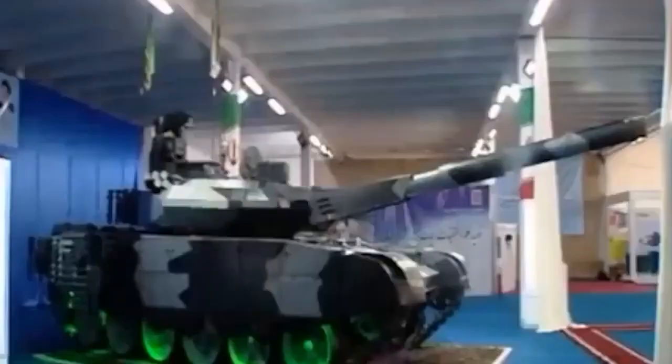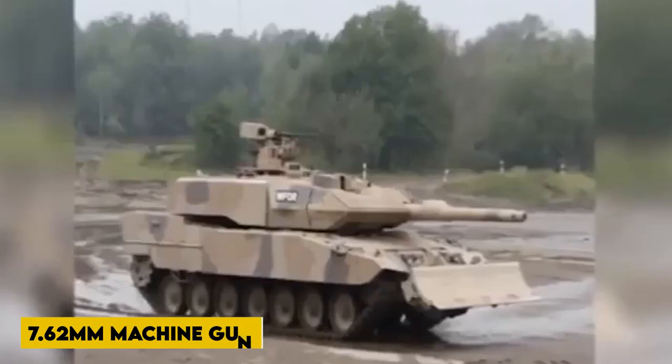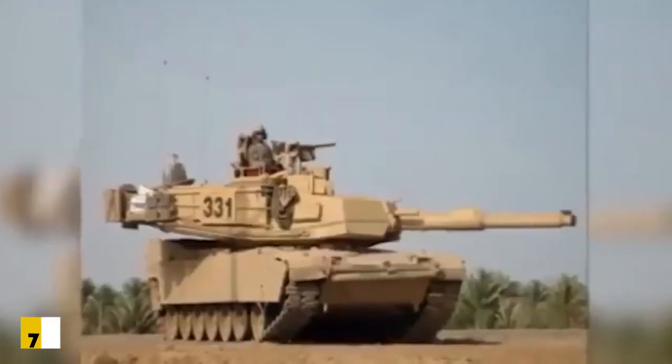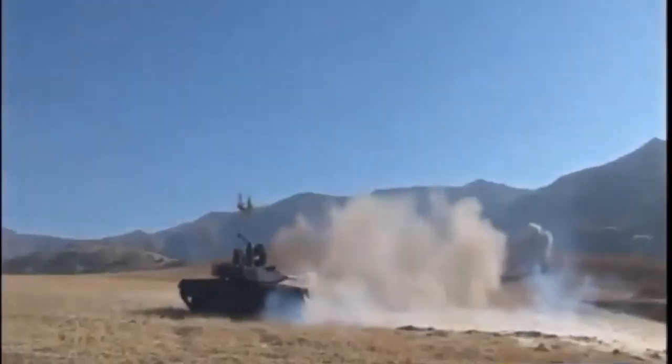The Karrar's main gun is a 125mm caliber coaxial smoothbore gun. The secondary weapon is a 7.62mm machine gun mounted on a remote weapon system. High explosive fragmentation and armor-piercing fin-stabilized discarding sabot rounds can be fired from the 125mm gun. It also includes a fume extractor and a thermal sleeve.